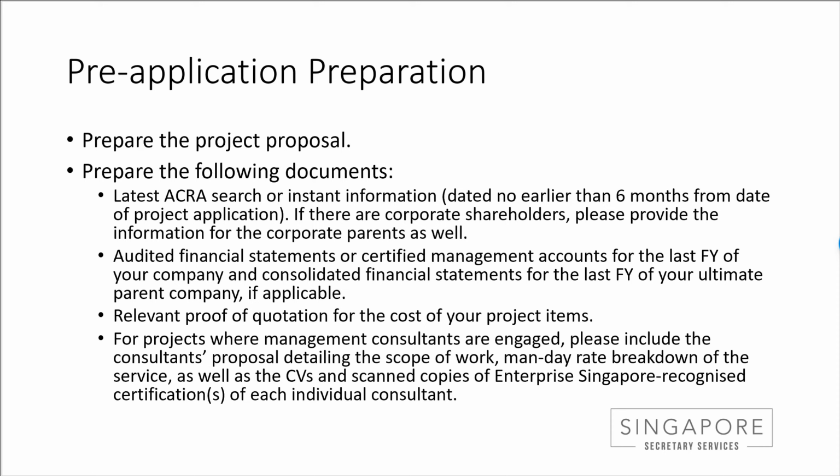Then you need relevant proof of quotation for the cost of your project items. So if you're developing an e-commerce site, your tech vendor will come out with the quotation. Then you need to have that at hand as well. Where management consultants are engaged, you've got to include the consultant's proposal detailing the scope of work, the man-day rate breakdown of service, as well as the CVs and scanned copies of the Enterprise Singapore recognized certification of each individual consultant.